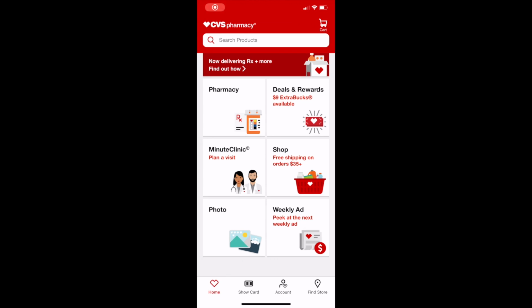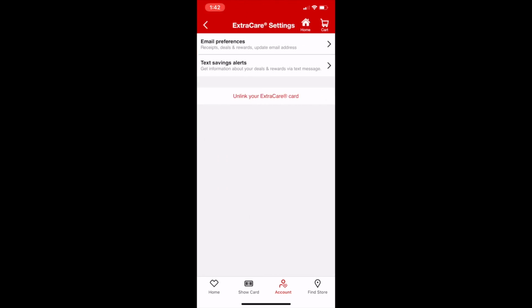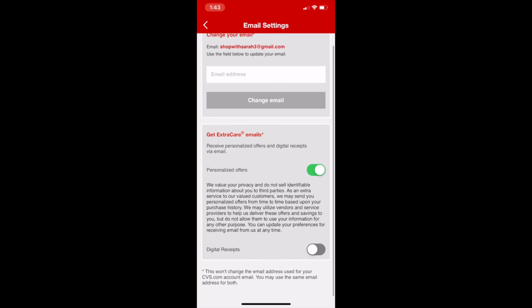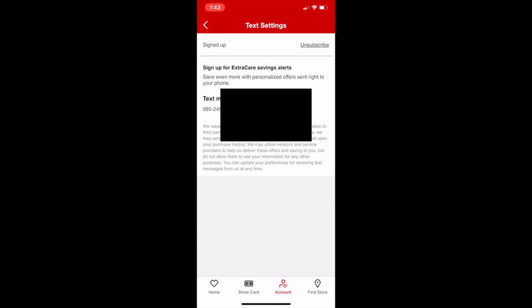Okay, so now we're in the app, and as you can see here down at the bottom, you're going to want to hit account, and that is going to take you to your account page. You can sign up through the beauty club here, but you're going to want to tap on your card number there, and then you're going to hit email preferences. That is going to take you to the page where you enter in your email, and this is where people get surveys to get extra bucks, extra coupons. I even get extra bucks that way. Then you can go to text saving alert, and then you can get text messages with more coupons. So you can get coupons just from all over the place at CVS, but that's how you set up for the email and text alerts.